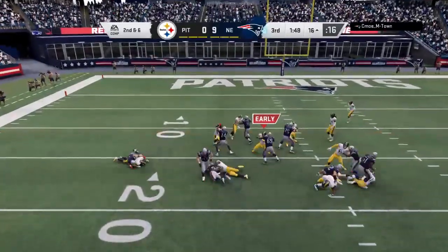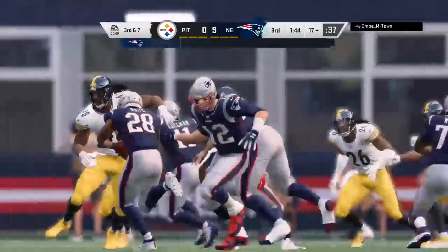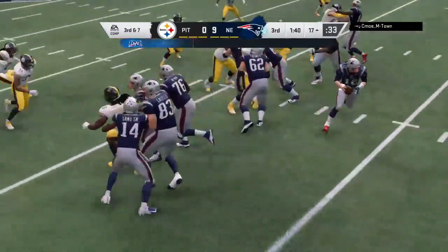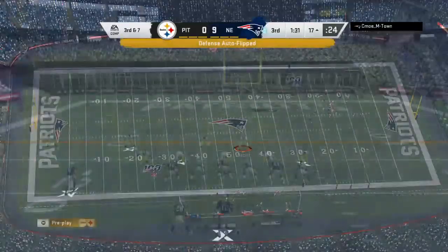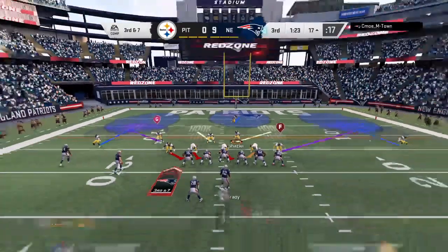Here's White. And this play gets blown up. They'll lose yardage, back at the 17. Officially, it will go as a 1-yard loss, and that's going to lead to a 3rd down. Brings up 3rd and 7, in danger of squandering their great field position.